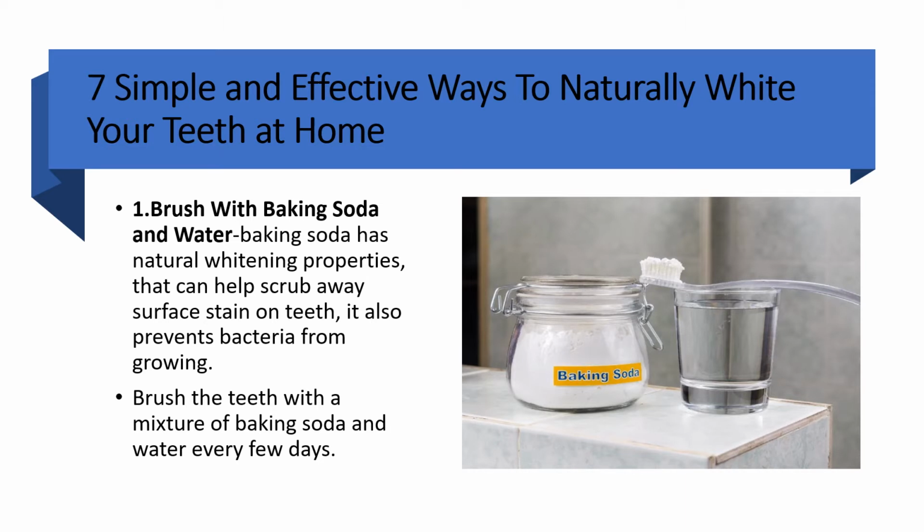1. Brush with baking soda and water. Baking soda has natural whitening properties that can help scrub away surface stains on teeth. It also prevents bacteria from growing. Brush the teeth with a mixture of baking soda and water every few days.